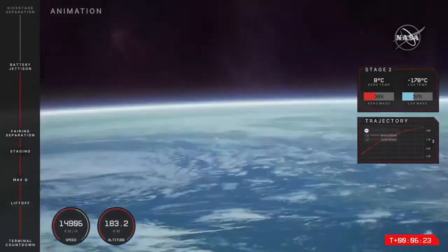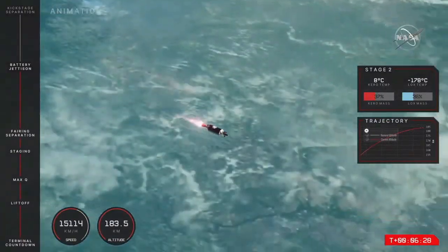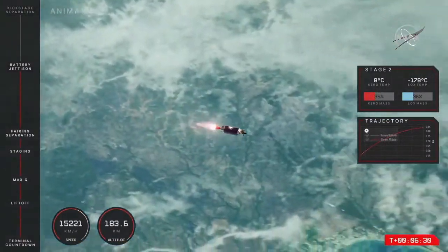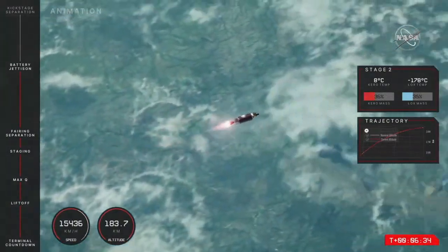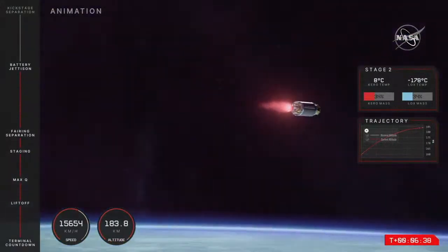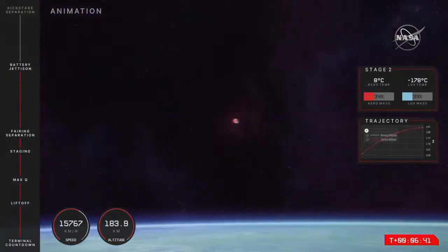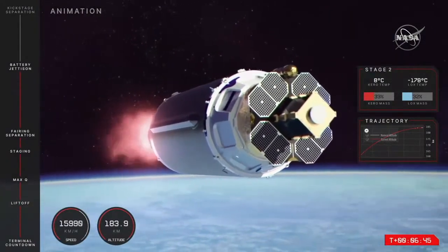Hot swap. And there we have the call: Stage 2 battery hot swap holding nominal. The battery hot swap on the second stage was successful. Now, next we should expect to hear one of our operators in mission control call out that Electron is orbital, indicating that the rocket is in the right place ahead of stage separation.